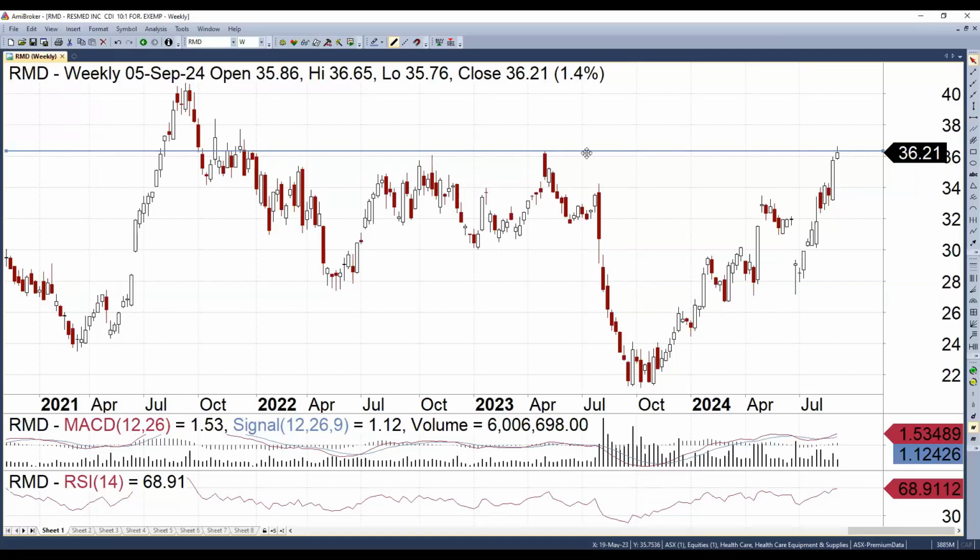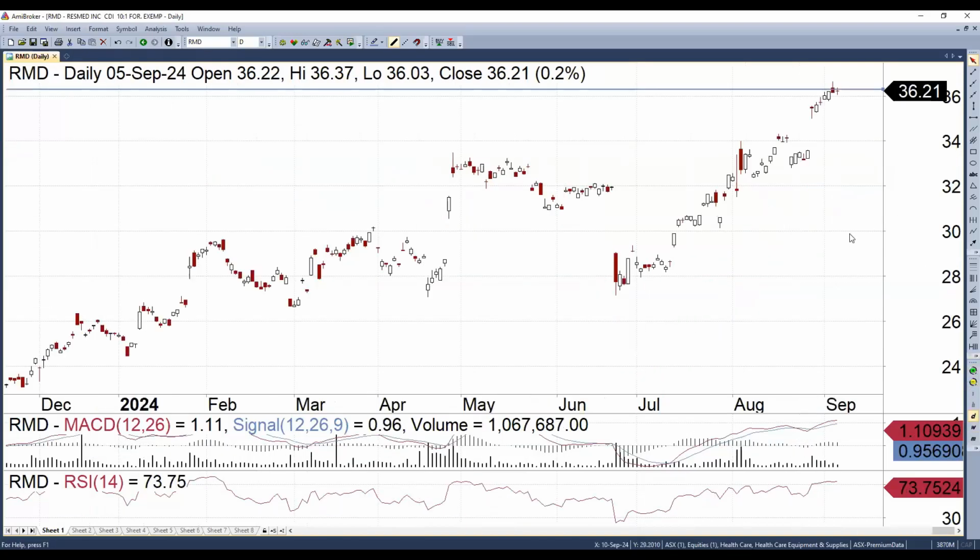Obviously, this area is going to provide some resistance, so just be wary of that. If I just move to the daily chart, we could see it's still edging higher quite nicely. So if you're in it, you'd stick with it, but just be mindful that we're getting close to an area here around $36. You might start to see some selling kick in.